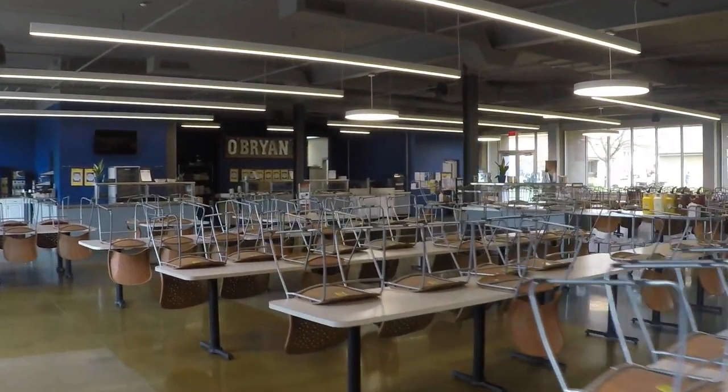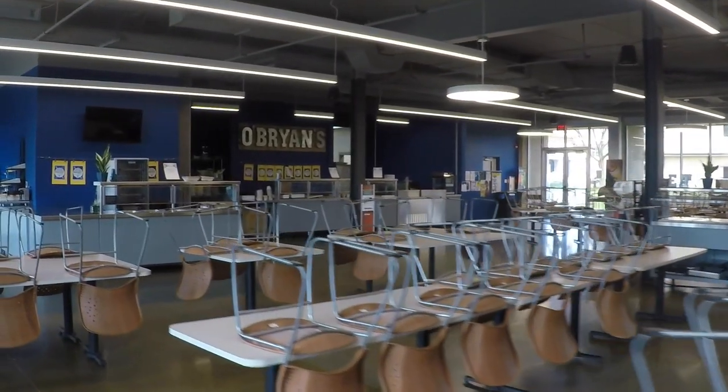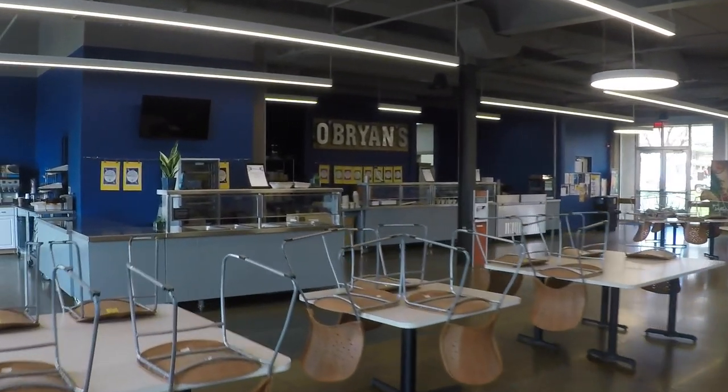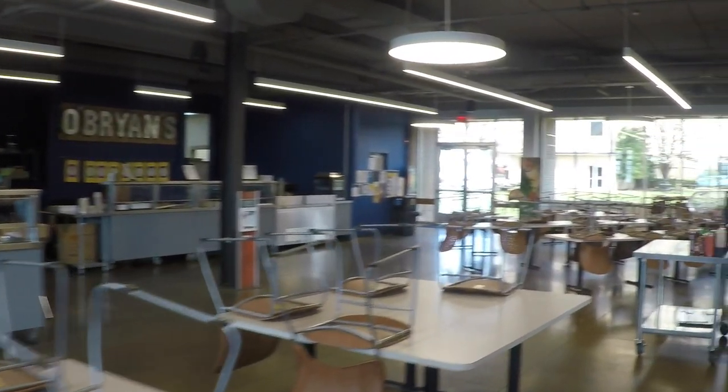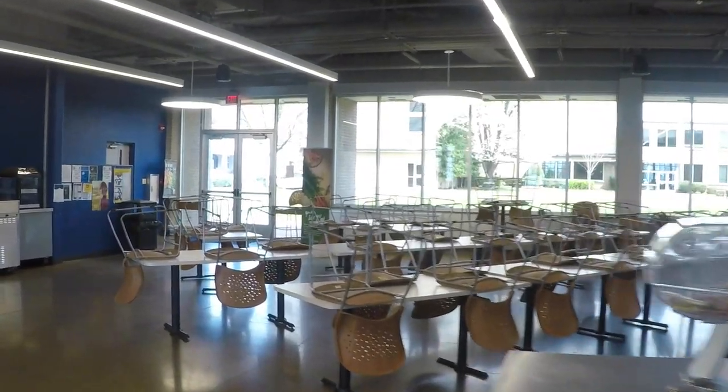The cost for the dining hall and Barney's Cafe are all included in your room and board package. And if you are planning to commute, we do have commuter meal plans, or you could just pay as you would at any normal restaurant as well.